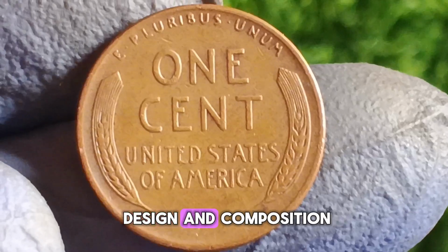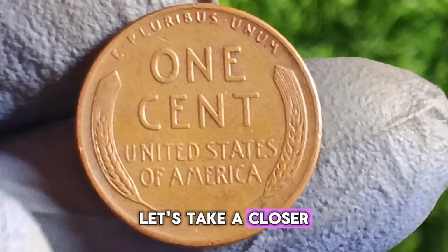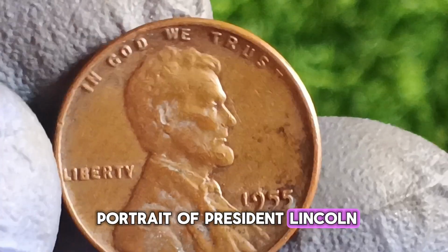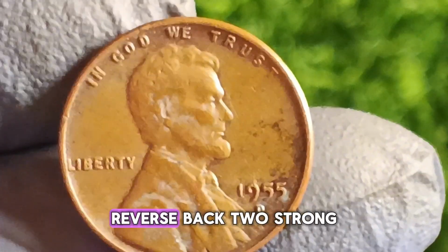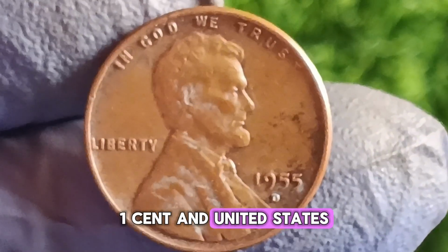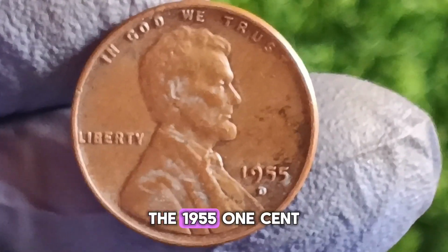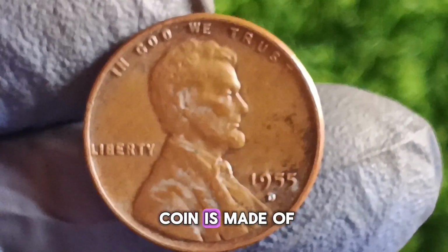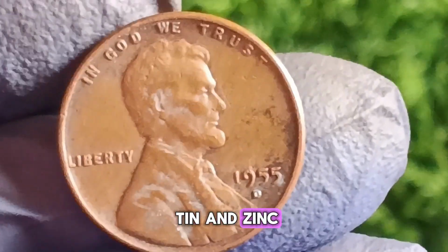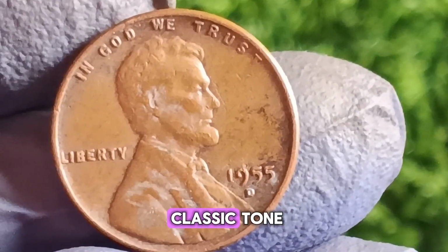Coin design and composition. Let's take a closer look at the design. Obverse, front: the bold portrait of President Lincoln facing right. Reverse, back: two strong wheat ears flanking the words One Cent and United States of America. The 1955 1-cent coin is made of 95% copper and 5% tin and zinc, giving it that rich, classic tone.